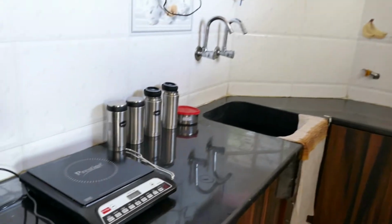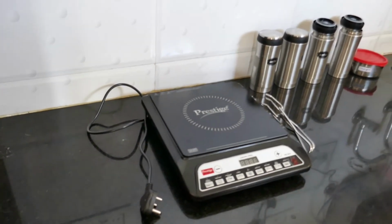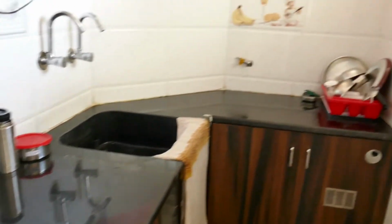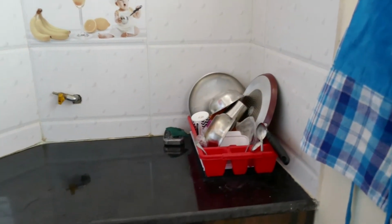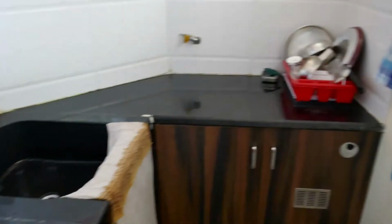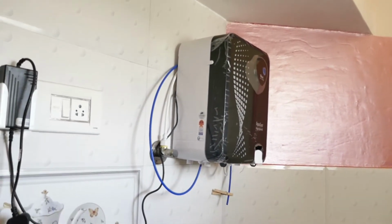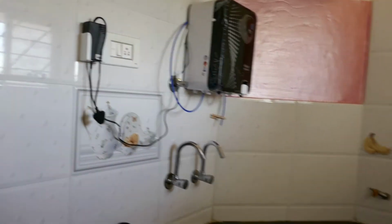You have to bring your own. Most people have gas, but I have an electric stove because this is enough for me. And there's my drying rack. Indian kitchens also do not have dishwashers. You wash things by hand, but I got a beautiful sink area. And there's my water purifier because you don't drink the water either.